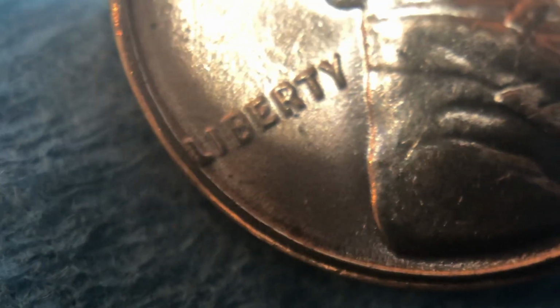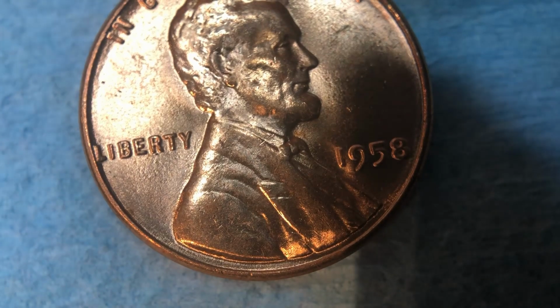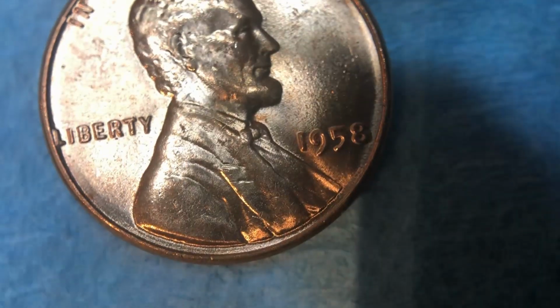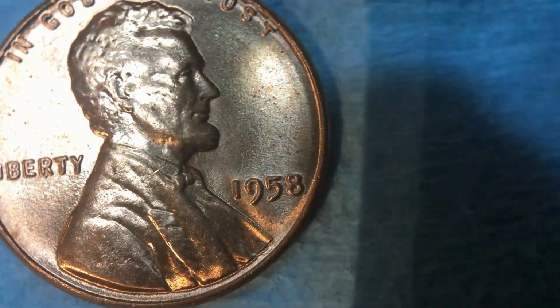Let's zoom in again. So hard to tell with that. I'm just jumping back and forth because, I don't know, maybe the lights are just playing a trick on me. But I think the coin has to have "In God We Trust" in the double die as well for that to be. Now this one actually looks pretty good. I think that if I was going to send one off so far, it would probably be this coin.